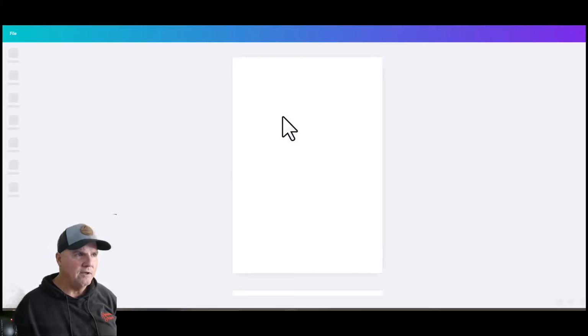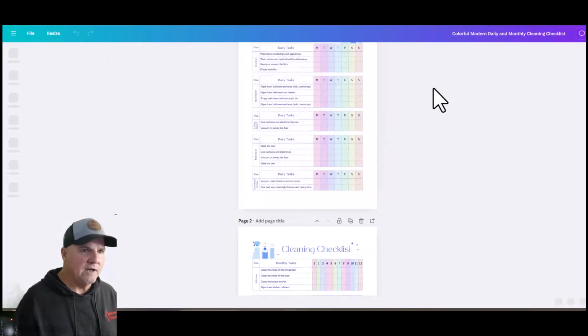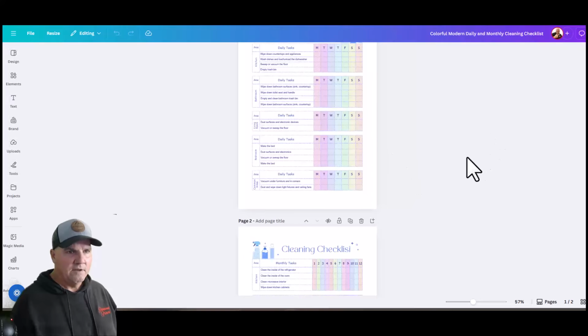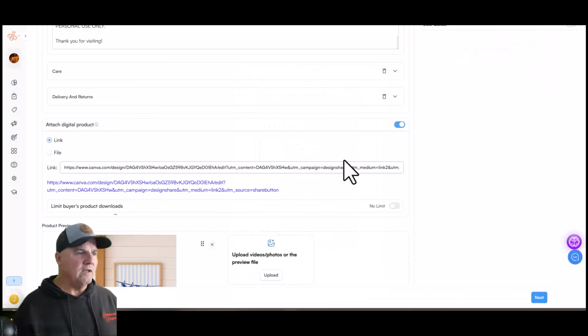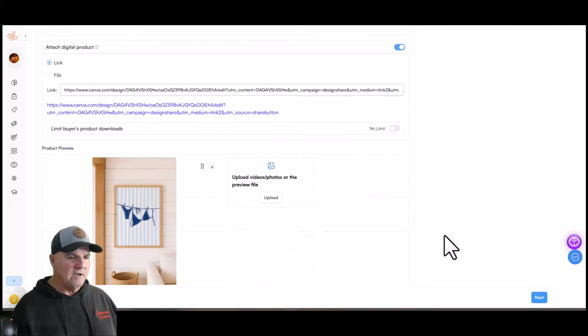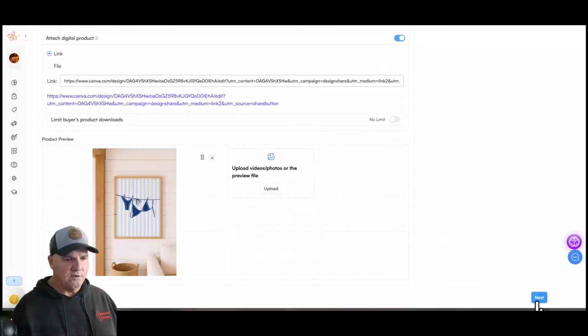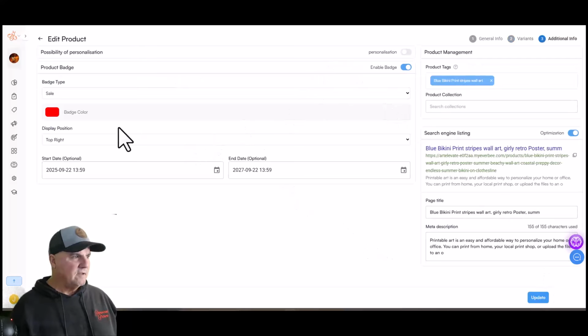If they click on this, it will open that in Canva where they can actually download this. Now, they're not going to be able to edit this. You can have options for them to edit it, but I would keep it where it is, because you don't want them to download this over and over. Then you just hit next, set the price, hit next.